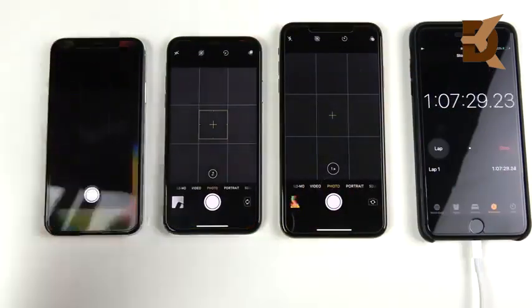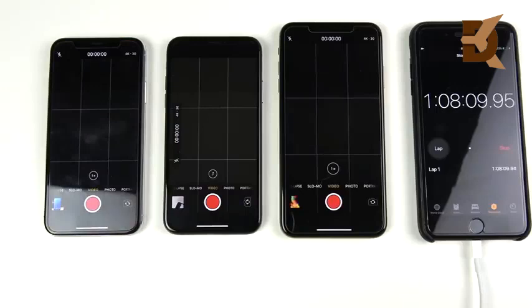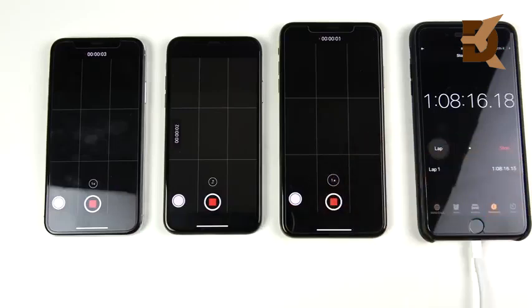The next thing I'm going to do is hit the 4K video recording here for about 1 hour. I put it in 4K 30, which is pretty heavy video. It's going to put some strain on the CPU, and it's also going to make these phones drain quite a bit. So I'll be back when they are done with their video shooting.